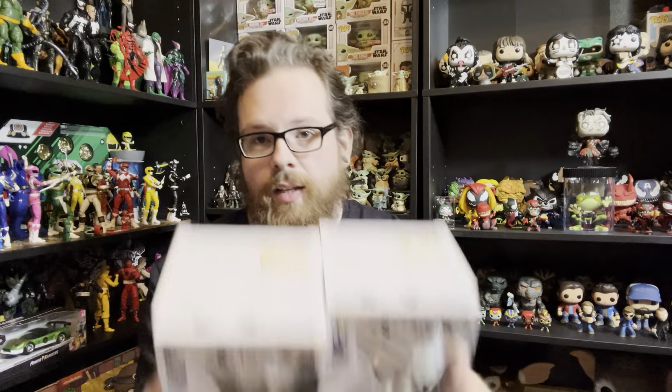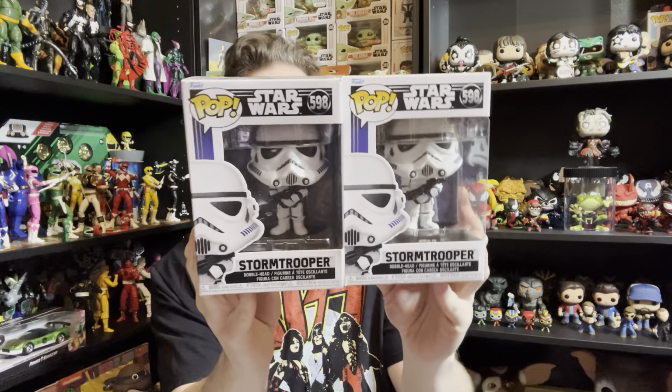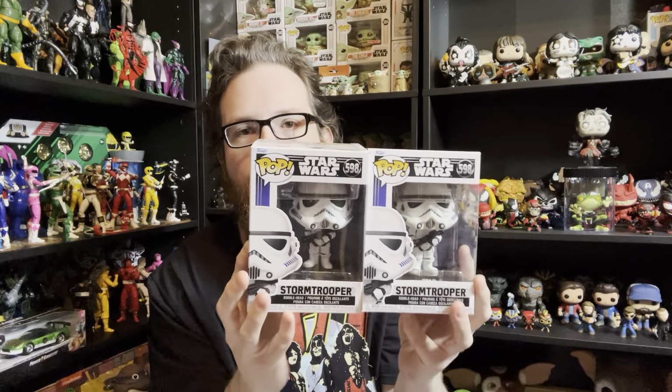Now we're going to get into the Star Wars portion of the Funko Pops. So I got two of these Stormtroopers. These are the new ones. They're new in a sense. Ended up finding one at my Target store and picked it up, and then I found another. I think I got both at Target.